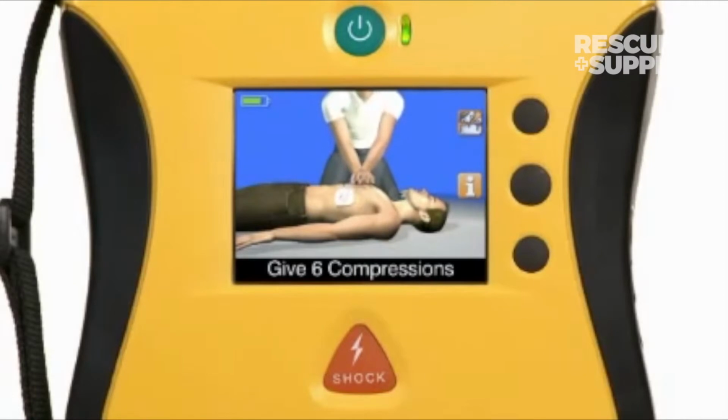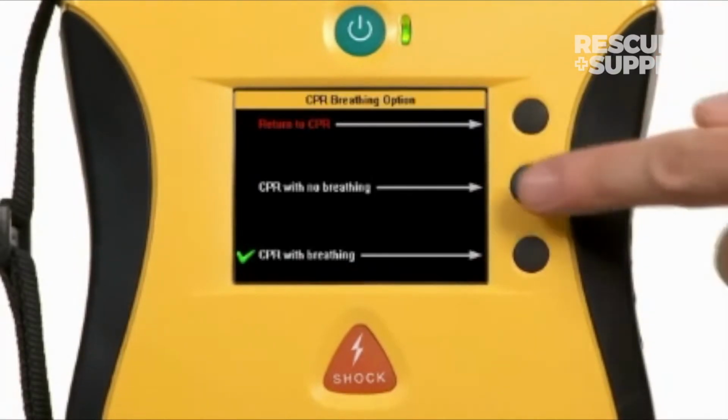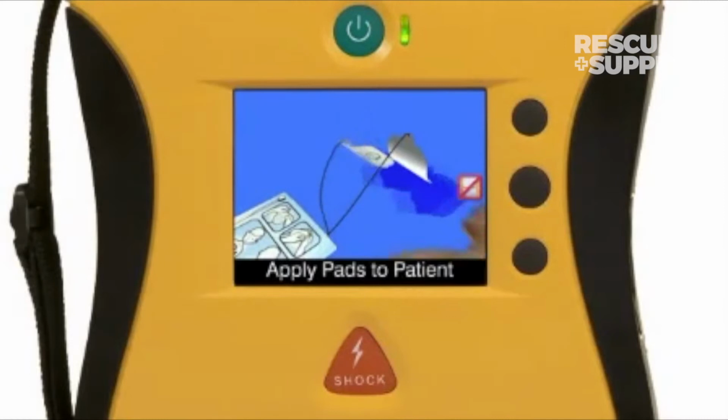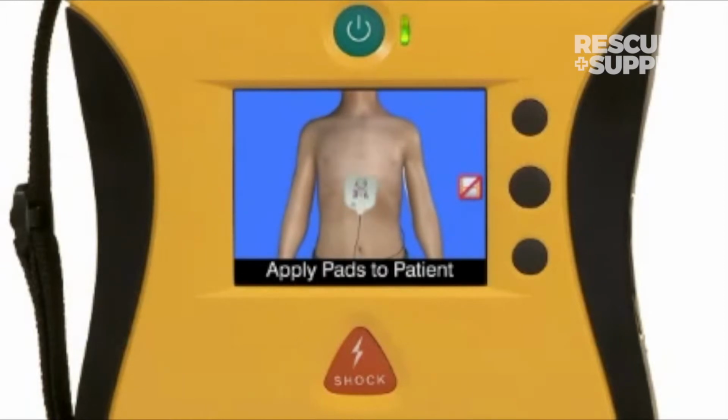And since not all rescuers are the same, there's real-time protocol selection. So if you're a trained user who knows how to do both compression and rescue breathing, no problem. Just switch over to doing both without missing a beat. If you're uncomfortable with rescue breathing, then simply choose compression-only CPR. Using child or infant pads, the VIEW's got you covered. The video automatically adjusts for the type of pad you've got plugged in. Adult or child, the VIEW will be right there with you.